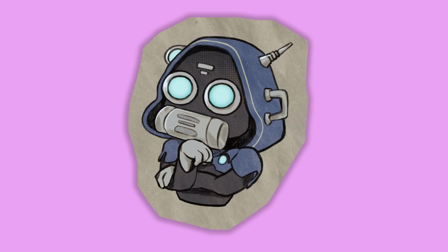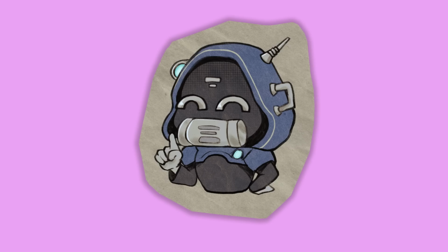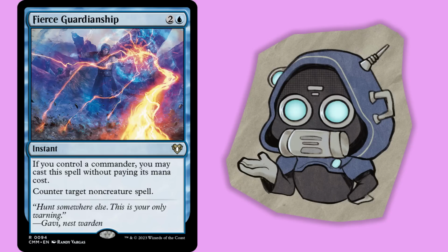Now I might hear you say, doesn't that make you a bit of a hypocrite, since you play many of these powerful designed for commander cards in your commander decks? Honestly, yeah, that's fair. If you go to my Moxfield page, you'll see my decks, and you can see Smothering Tithe, and Dockside, and Fierce Guardianship. A few things to say about that. For any cEDH deck, I kinda need to play the best spells and free interaction to have a chance at winning. So I'm not gonna be cutting Fierce Guardianship from my cEDH list anytime soon.